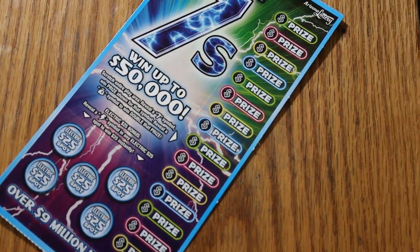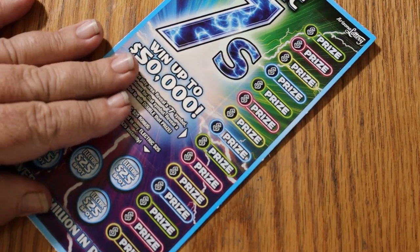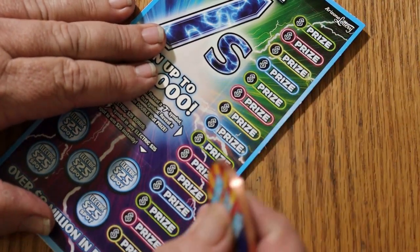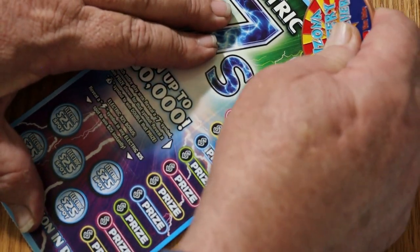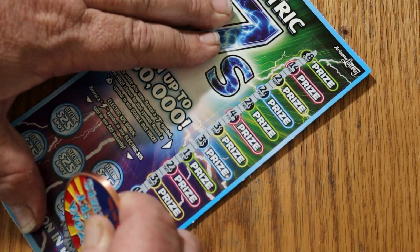I'm going to do this at an angle, just for speed. We'll try it this way at first and see how that goes. Yeah, we're going to have to do this. Okay, here we go. And we're using the new channel coin.